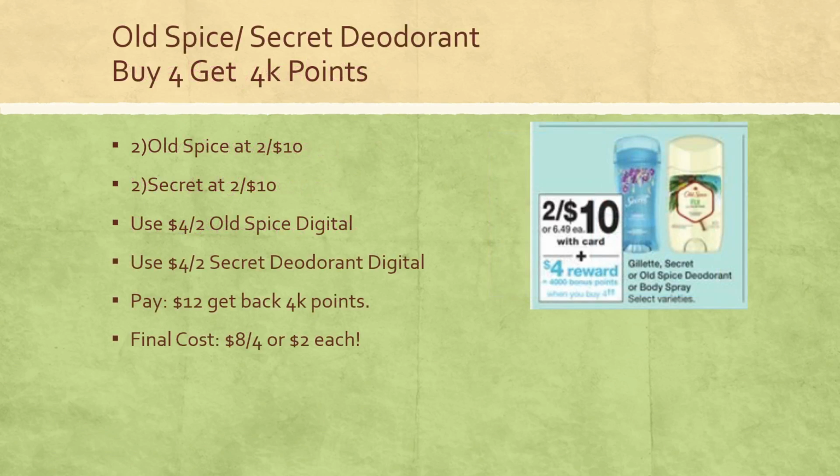Old Spice and Secret Deodorant. I know a lot of accounts got these high value digital coupons. They showed up for me the current week, so they may still be available. I'm not sure. Double check.